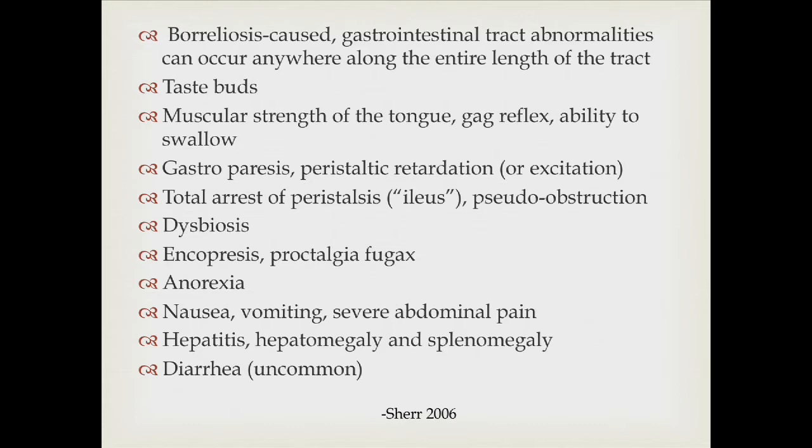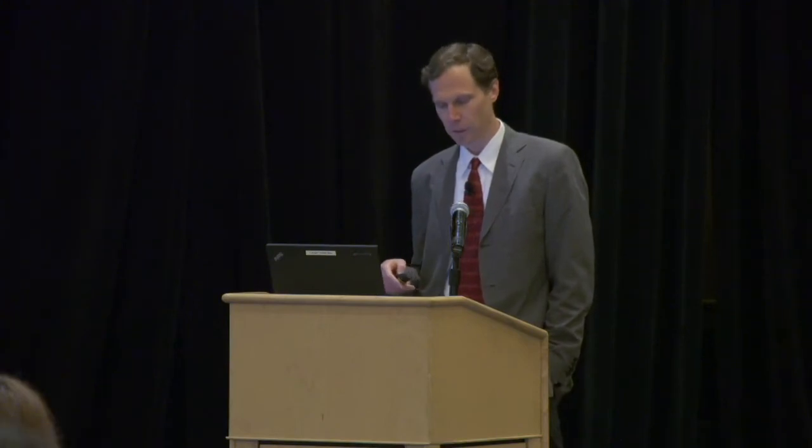GI tract, from the taste buds to the muscular strength of the tongue, gag reflex, ability to swallow, gastroparesis, alterations in peristalsis, all the way to total arrest of peristalsis, ileus, pseudo-obstruction, dysbiosis, we'll talk a lot about that, anorexia, nausea, vomiting, abdominal pain. Dr. Horowitz touched a lot on the possibility of hepatitis, hepatomegaly, splenomegaly, also co-infections, as he talked about here, very important. Multiple factors are involved here. There's neuropathic sequelae affecting the vagus nerve, affecting the local nerves, as well as local and systemic inflammation.